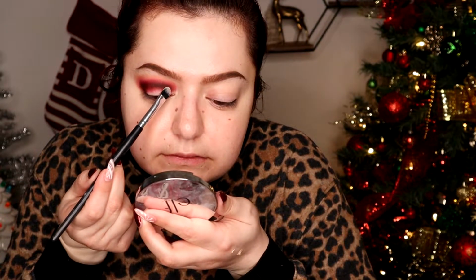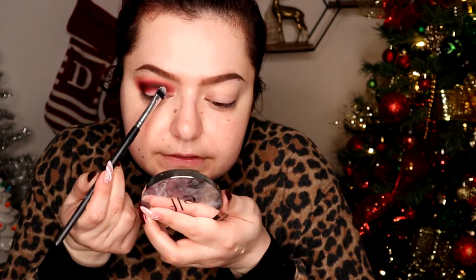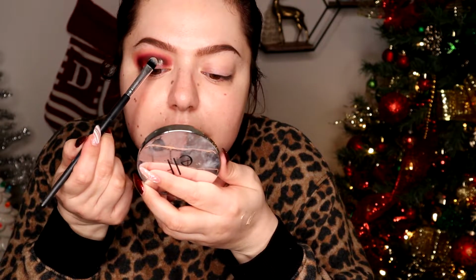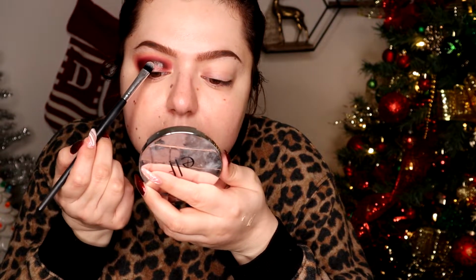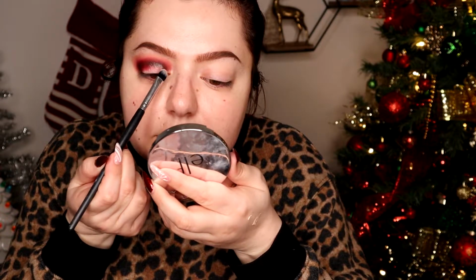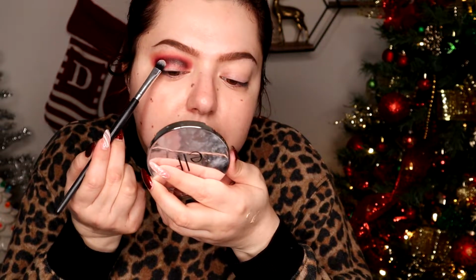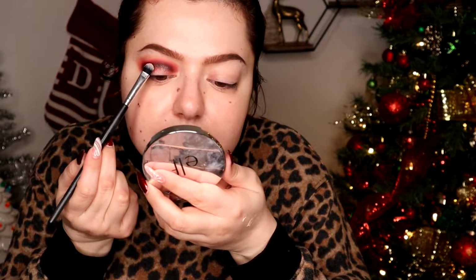I'm taking a little bit of glitter primer so I can put this down and do a faux cut crease with whatever shimmers I decide to put down. I'm just using a flat brush, but hold on, this takes concentration, so I think I need to pick up a little bit more. This is really just a faux cut crease. Doesn't really have to be perfect. Honestly, nothing about my makeup is ever perfect.